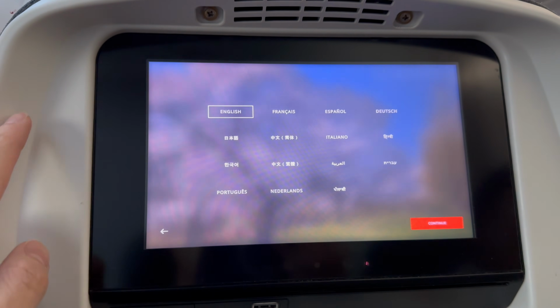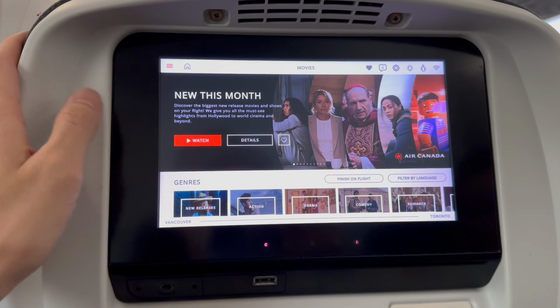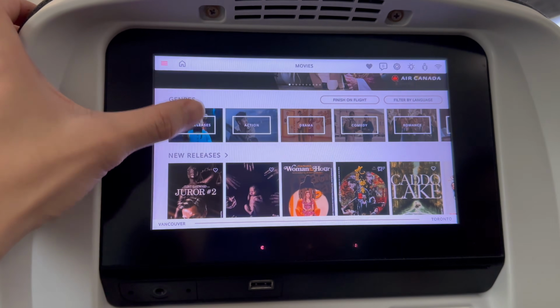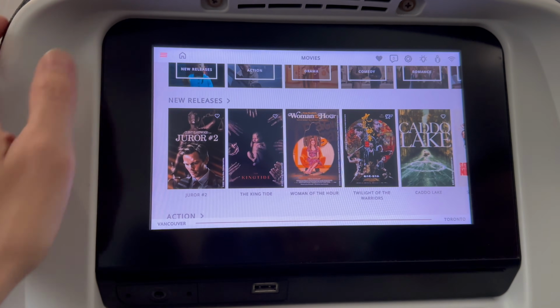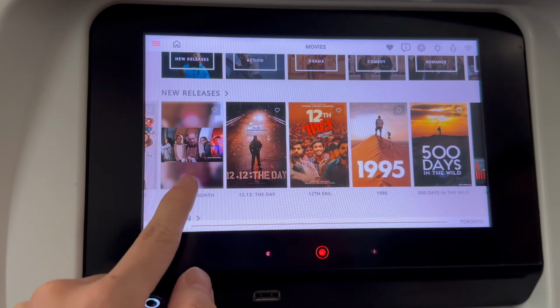For the in-flight entertainment, you can choose from 15 different languages, which is really inclusive. For your choices of movies and TV shows, the selection is quite decent. They've got options from Disney+. On a long-haul flight, I won't be bored with this in-flight entertainment.